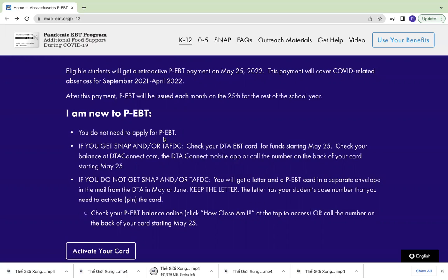The school takes note of that and keeps that data. So if you call and tell the school that your child is absent because of COVID, or quarantine, the school marks it, and now they have the data. They use that data and send it to the state. The state will follow that and issue the PEBT benefit based on the school data. So you don't need to apply to receive the PEBT benefit, okay?